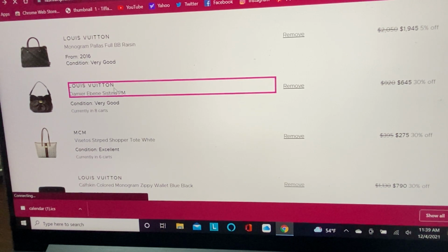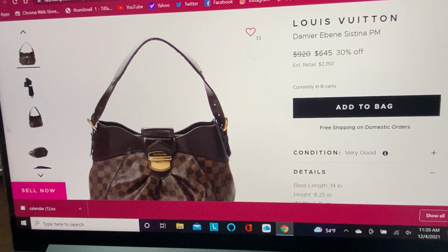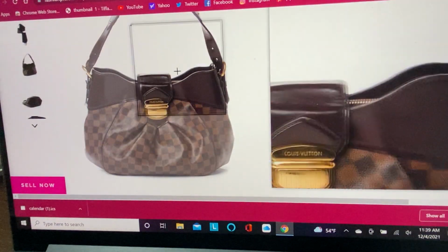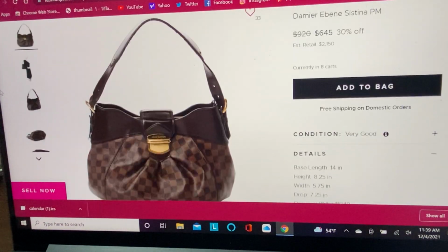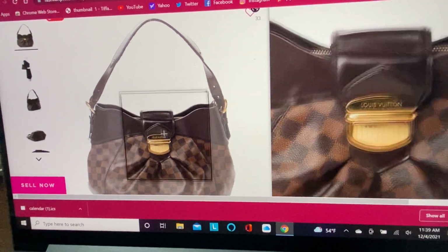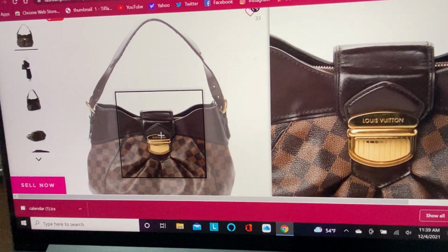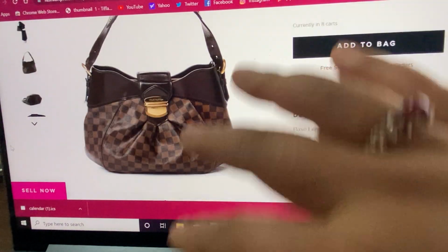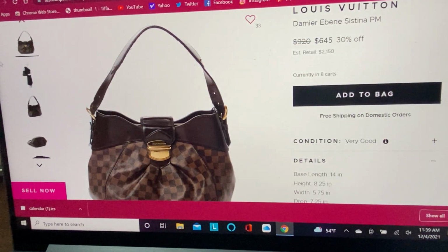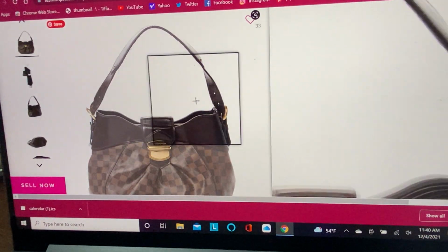This one is a long shot because I don't know if I'll actually like the style. This is an old Louis Vuitton one, called the Damier Sistina PM. This one is beautiful. I love the unique ruching, and it comes from this time, I think in the 90s or something, where they had these large clasps that are kind of a little bit bothersome. But this one kind of goes with the whole look. Some of them were just full of studs and hardware everywhere that didn't look too good, but this one just draws everything into the middle, and it's gorgeously shaped.